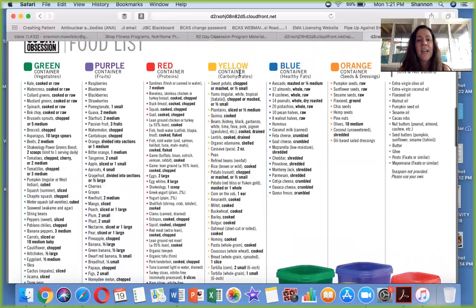Yellow containers are all of your carbohydrates. The reason sweet potatoes are right at the top is because sweet potatoes are actually the best carbohydrates for your body, the easiest for it to break down. So you can have those cubed or mashed, you know what I mean? There's a lot of alternatives there. Same with the yams and plantains, right?